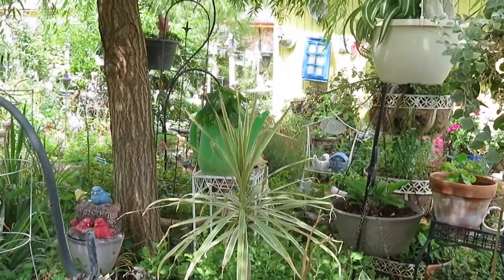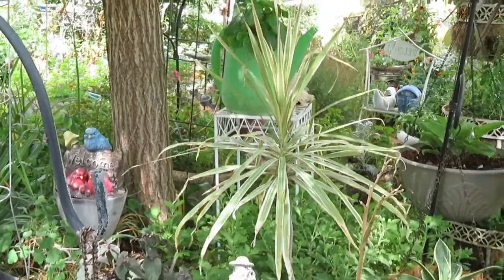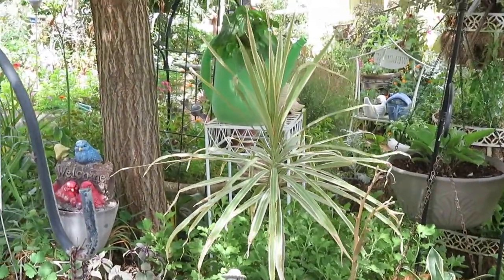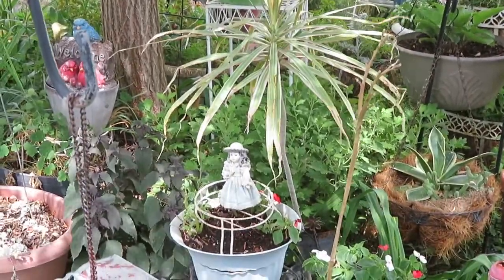Usually our fall weather comes on really cold. Sometimes we barely get a week or two before, and that's not even enough time to get things straightened up and looking good.